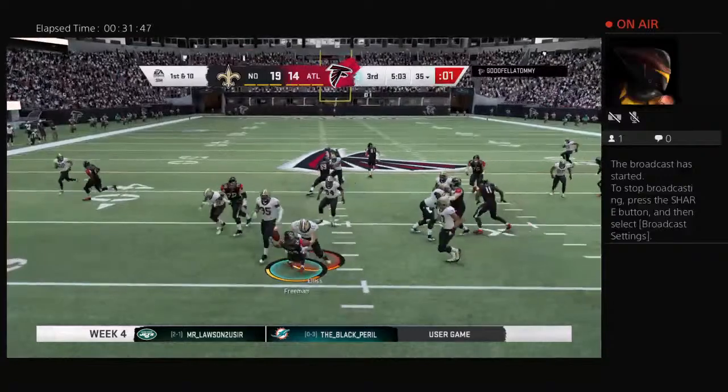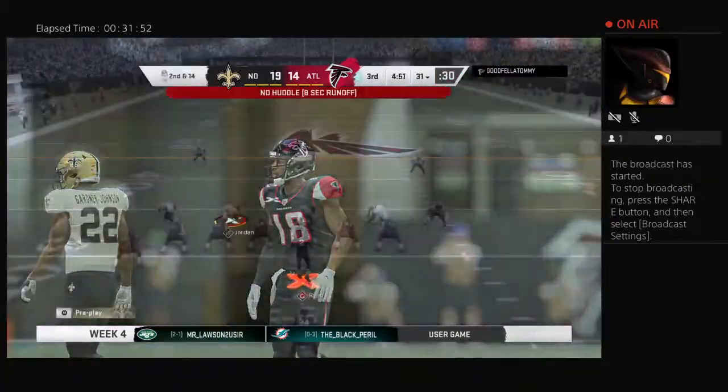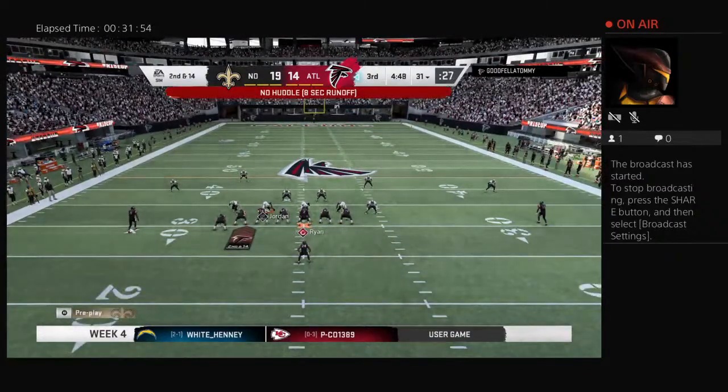They toss to Freeman. And he will lose yardage here to the 31-yard line. That's going to go as a loss of 4, and it'll be 2nd down.